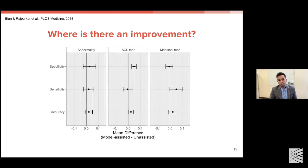And here's what we found. If I focus our attention onto this finding over here, which was our significant finding, the specificity on detecting ACL tears went up by about 0.06. What this corresponds to is, for 100 people who don't have an ACL tear, we're now able to tell correctly for 6 more people that they don't have an ACL tear. The implication is less surgery required, saved costs, et cetera. So this is hopeful as well.